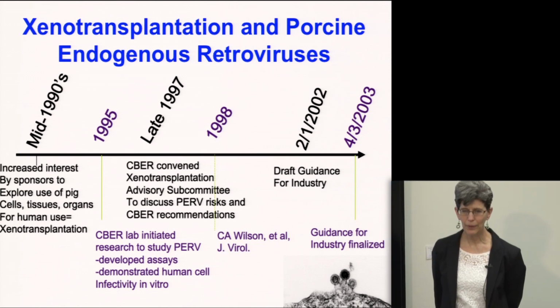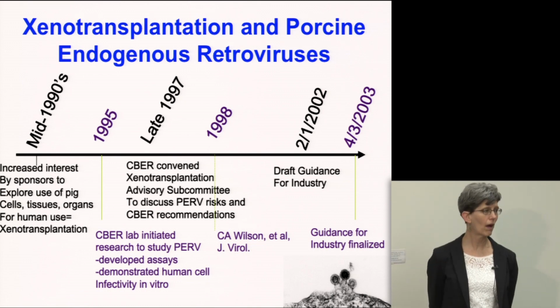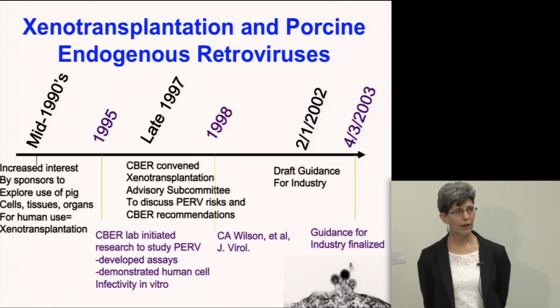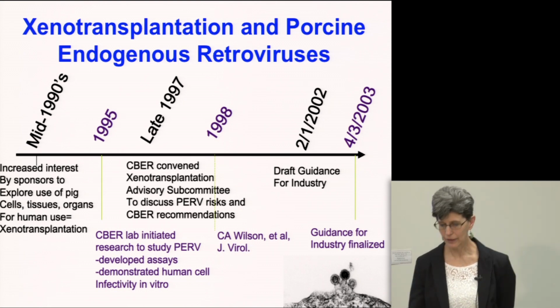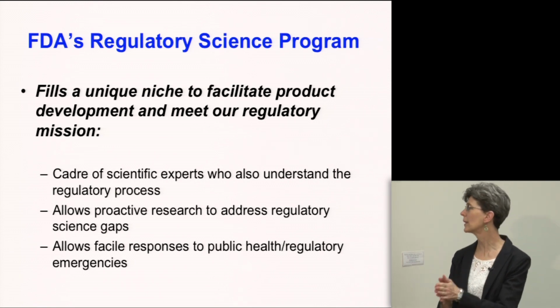So I think it's an important thing to remember, which is that regulatory science, while it often informs our regulatory decision making and can drive policy development, there's often a lag time. So you don't always see like an immediate one-to-one correlation.